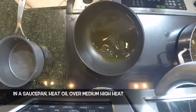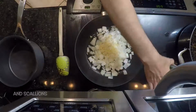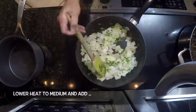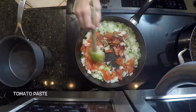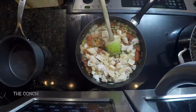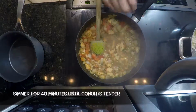In a saucepan, heat the oil over medium-high heat, add onions, garlic, and scallions, and saute for 2 to 3 minutes until softened. Lower the heat to medium and add tomato paste, thyme leaves, chopped parsley, the conch, water, and season with salt and pepper. Simmer for 40 minutes until the conch is tender.